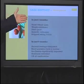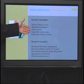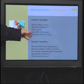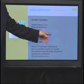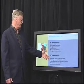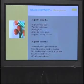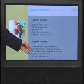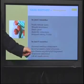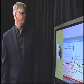This was a case of a patient who in just 3 months, their night sweats were gone, their weight stabilized, their hives were gone, their appetite was returning, and they stopped taking Xanax. Now, when all of this can take place, don't you think hormones are going to automatically come into balance? And in 9 months, their anxious feelings dissipated, the blood pressure was back to normal, their hot flashes were significantly improved, shakiness had subsided, and they were off all of their medications. So things were going well for this individual.